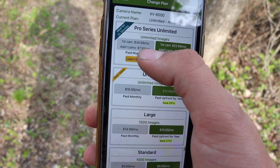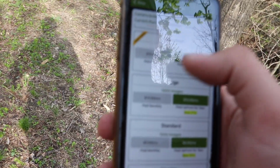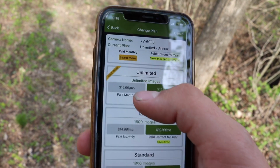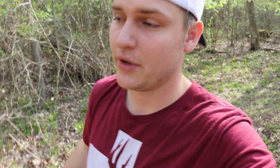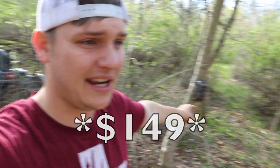And if you add more cameras, it's $7.99 a month per additional camera, which I have an additional camera. This is the one that I have, which is actually $16.99 a month. My bad. I thought it was $15, but very close. So $16.99 a month, and that is unlimited photos. They come in like that, and they're crisp, they're clear, they're awesome, and I definitely recommend this camera. I want to say this camera might have been $120, and then I think you get a bunch of images free when you first sign up. It's like get your first month free or however many photos free or something.